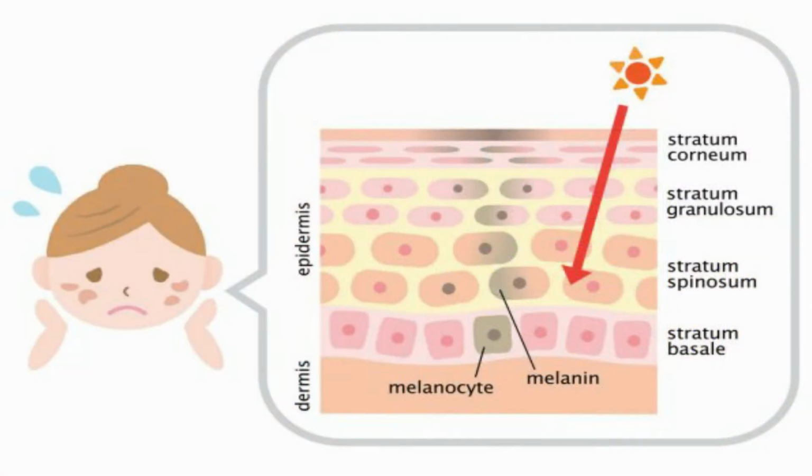So in our skin, we do have the melanocytes. So these melanocytes produce melanin. So what hydroquinone does is it controls or prevents the melanocytes from producing more melanin, making our skin achieve a brighter or lighter complexion.